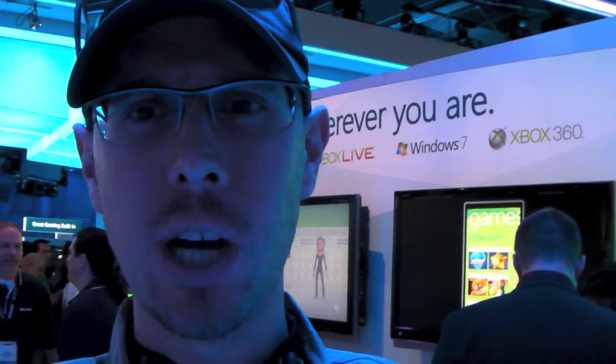I think one of the real interesting things that I see here is that Microsoft is pushing their Windows Live service out in a lot of really interesting ways. So they're trying to connect Windows Live to not just the Xbox, but to the phone, to your PC, and to push out your whole experience across multiple devices and multiple platforms. Very interesting.